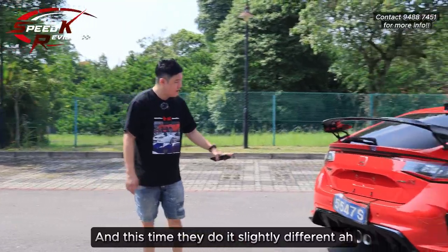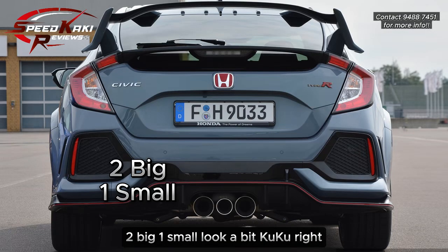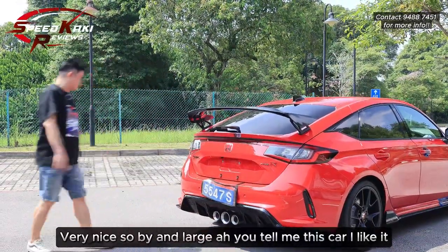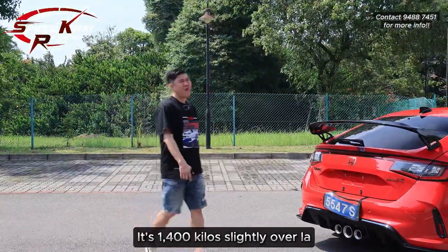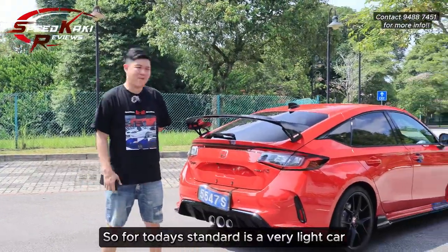And this time they do it slightly different. Last time is too big, one small. Look a bit cuckoo, right? Now it's too small, one big. Very nice. So by and large, you tell me this car, I like it. It's 1,400 kilos, slightly over. So for today's standard, it's a very light car.